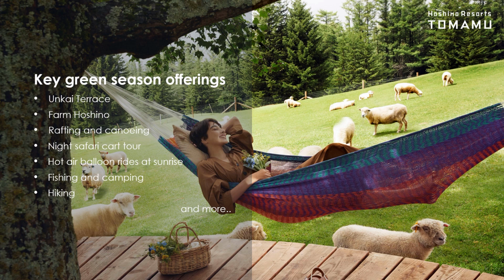Many of Hoshino Resorts Tomamu's restaurants offer seasonal dishes and local specialities. Throughout the year, special events are held at Hotaru Street, such as a seasonal fruits festival in the summer and even a sweet potato ice cream festival in autumn.